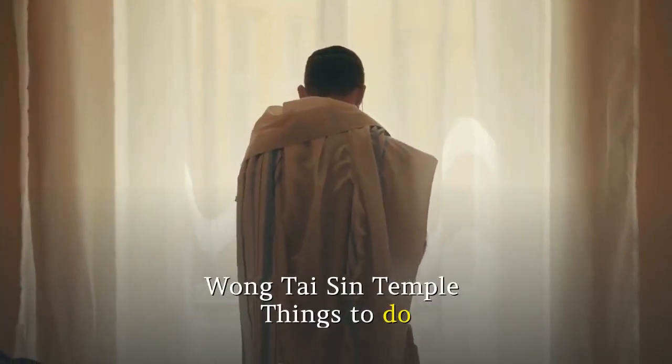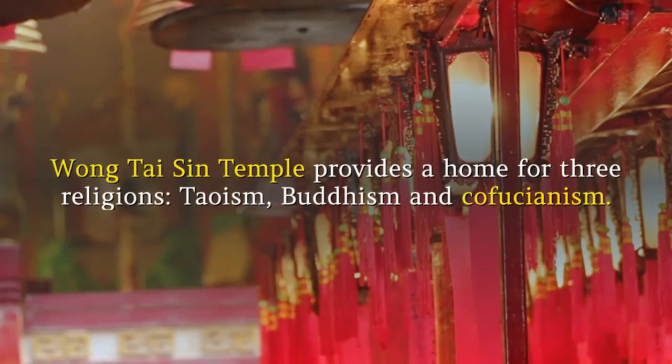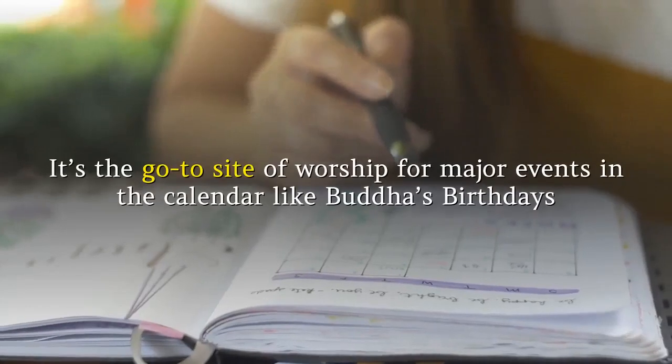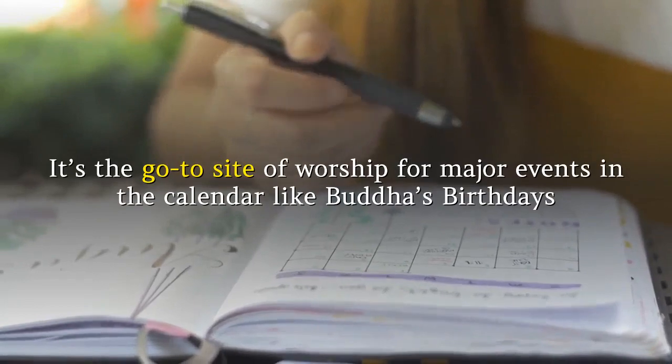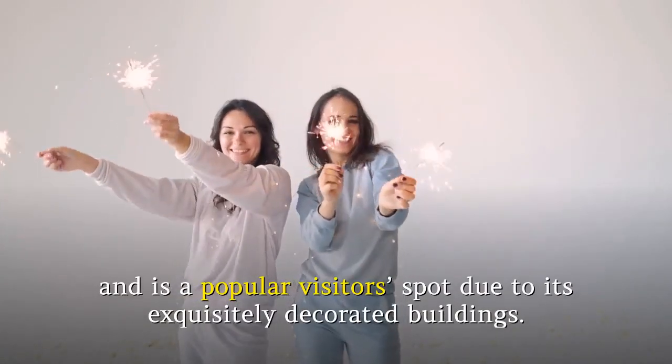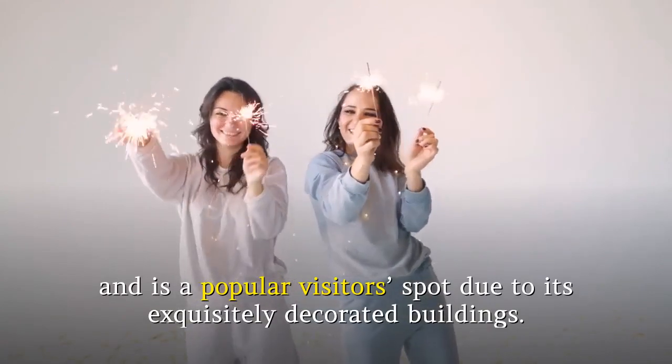Wong Tai Sin Temple. Things to do. Wong Tai Sin Temple provides a home for three religions: Taoism, Buddhism and Confucianism. It's the go-to site of worship for major events in the calendar like Buddha's birthday, and a popular visitor's spot due to its exquisitely decorated buildings.